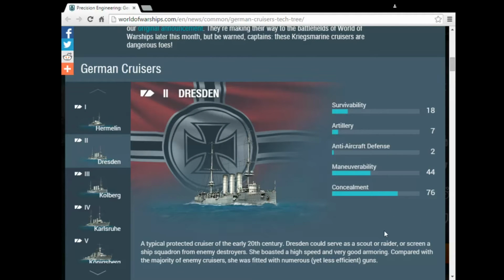The Dresden. This is actually a famous ship from World War I. The Dresden and the Edmund, I think. They were known as the last German cruisers. They were cruisers that were part of the overseas fleet for Germany during World War I before hostilities broke out, and they actually did quite a bit of raiding.